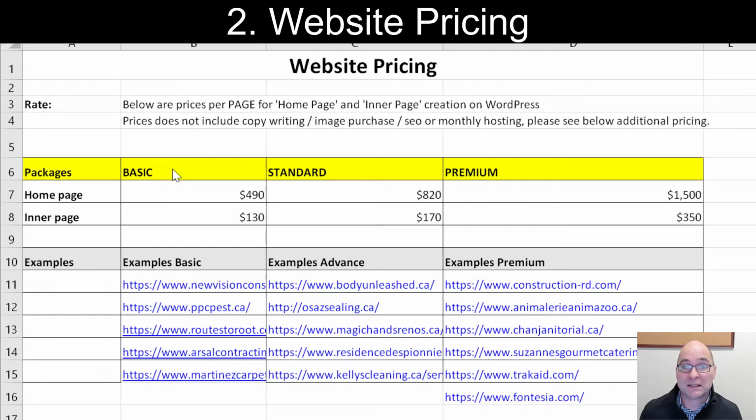The basic is basic, and the standard is obviously in between these two. So if our studio builds your website on the basic package, it's $490 for the home page, and the inner pages are $130 each. This is for design, creation, and setup. It does not include things like text or other kind of work. Standard plan is $820 and inner page is $170, premium $1,500 and inner page $350.